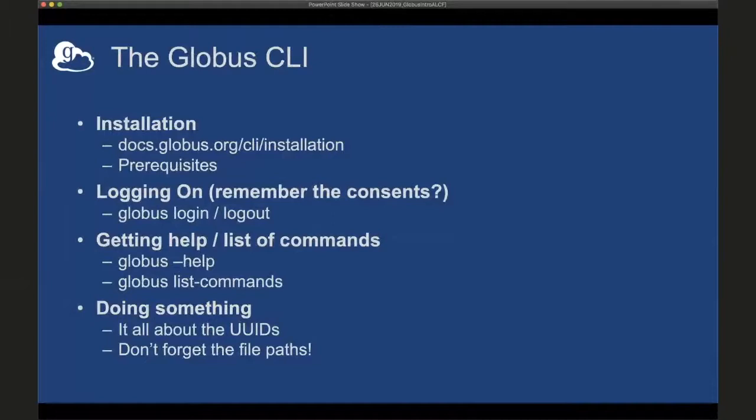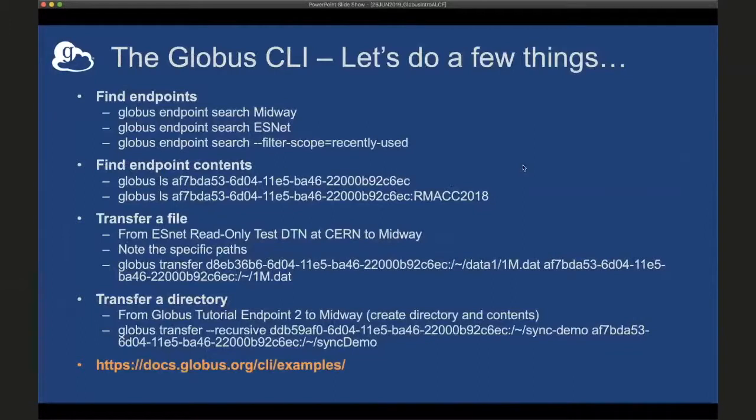I'll show you how to log in, log out, help, and then we're going to look at some UUIDs, because everything within Globus has a hook, and it's a UUID. Let me stop and run through the things that we wanted to demo.